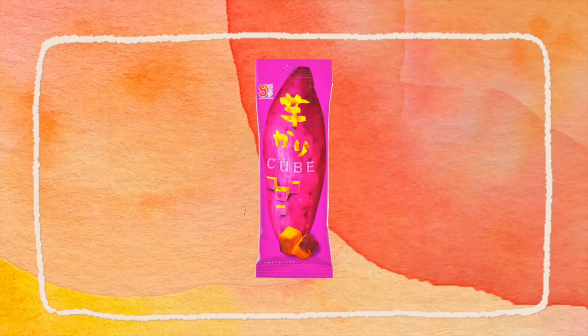I chose the imokari cube. This crunchy snack is essentially a cubed fried sweet potato. It really lets the natural flavor of the sweet potato shine in all of its sweet, delicious glory. Oh, it's cute. It's just like a tiny little cube. Oh, this is hard. Wow, you could break a tooth. It's basically like if you slice a sweet potato into cubes and then you put it in the fridge so it's rock solid. And then you break some teeth. That's exactly what it tastes like.